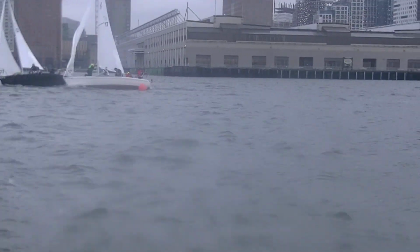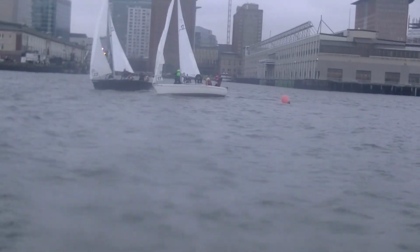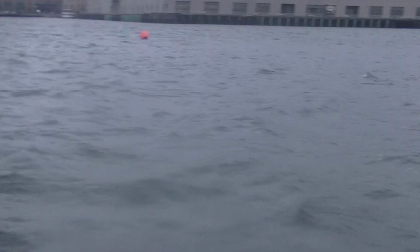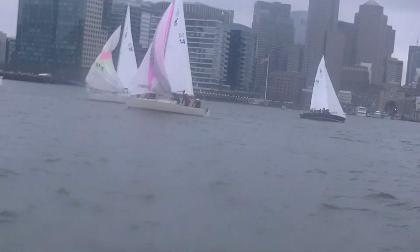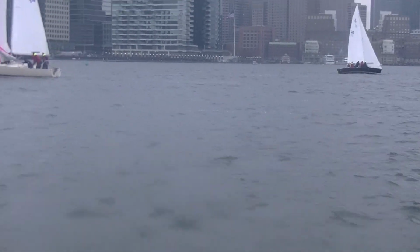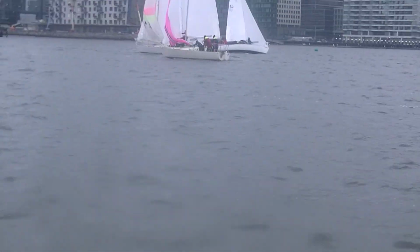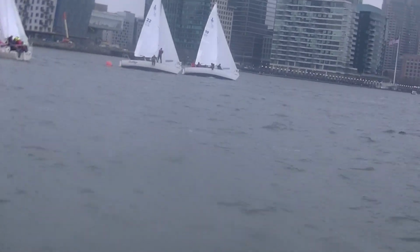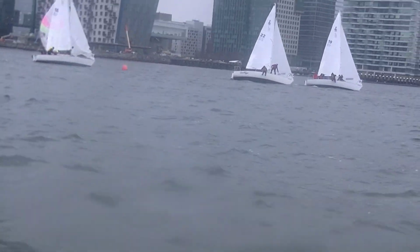Did Jim Pettipaw take room where he didn't have it? Of course, the room is freely given. That's one thing. All right. A couple more boats still to round, one of which is Fred Baker in 18, not doing well here. They're in 12th, just ahead of Deke and Ika, and the chute's not coming down on Fred's boat.